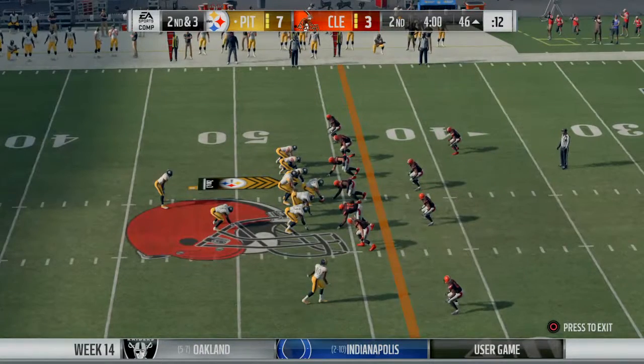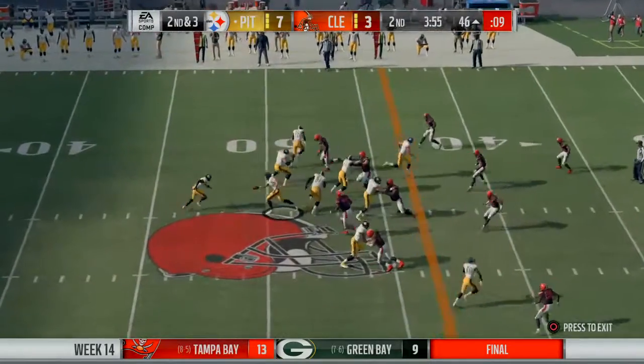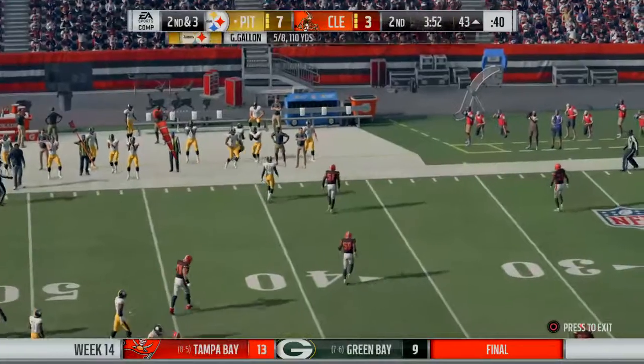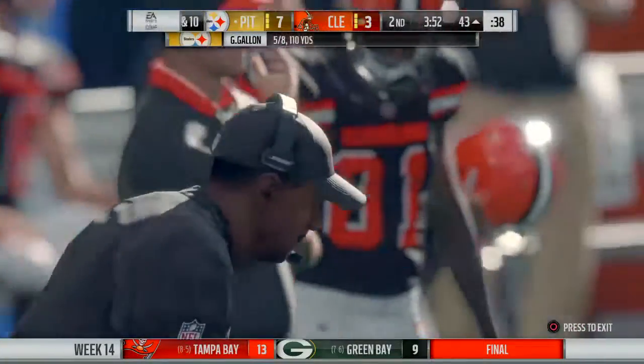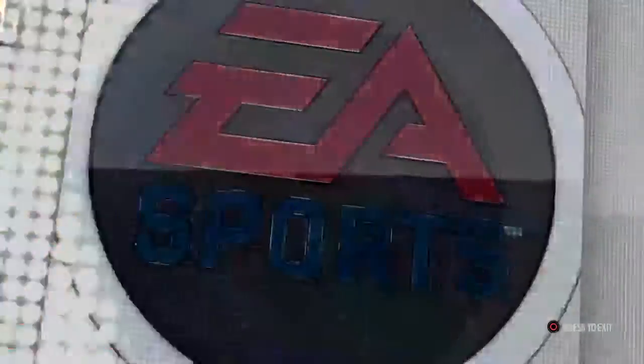Here we go. Green 39. Green 39. Now they'll switch it up here and look to throw. And he'll go down inside the 45 before going out of bounds. Only 3 there on the pickup, but that's enough to move the chains.